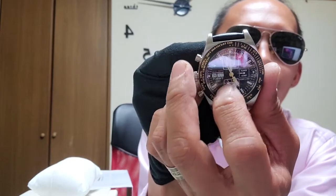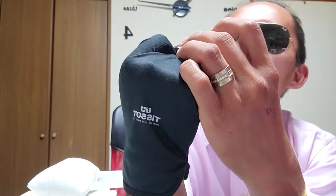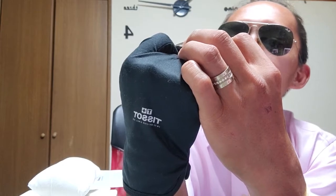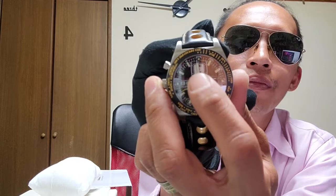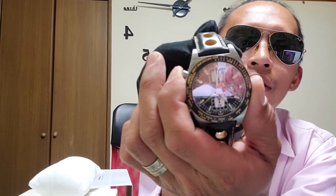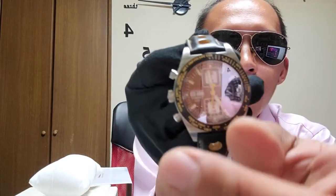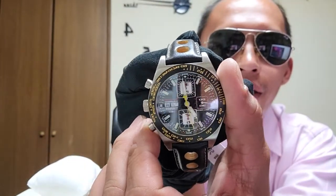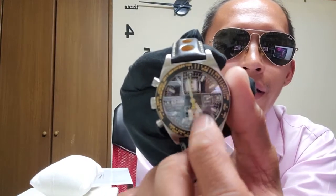Okay, so there it goes, it started. So that's the second counter. The one at the bottom is a 12-hour counter and then a 30-minute indicator at the top. All right, so let's stop, then reset it. Okay. Look, there you have it. So let's stop, then reset. It's on the top again.